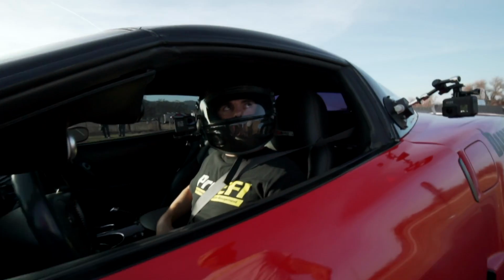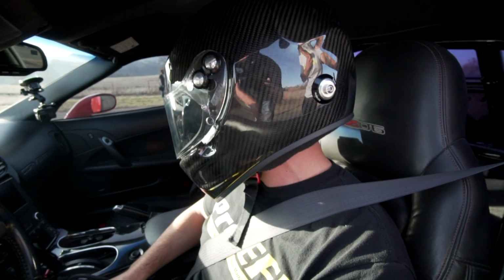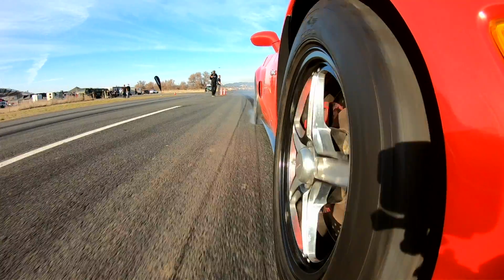This thing looks like it gets pretty rowdy. My traction control, for some reason, is not coming on, so I gotta figure it out. Dude, this thing looks squirrely even all the way past the 500 mark. Yeah, dude, those are all your tracks going all the way down, man.